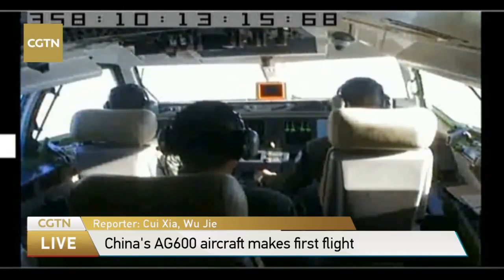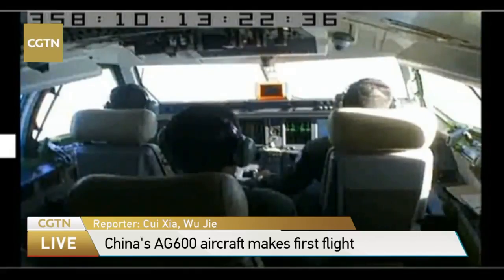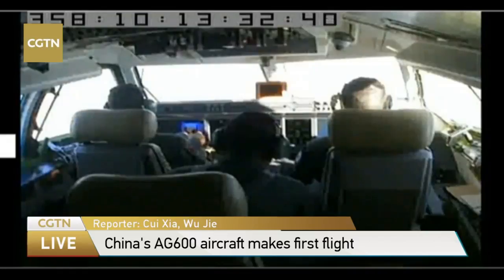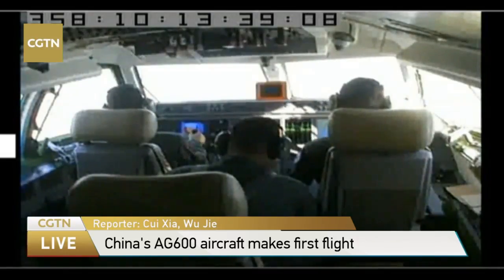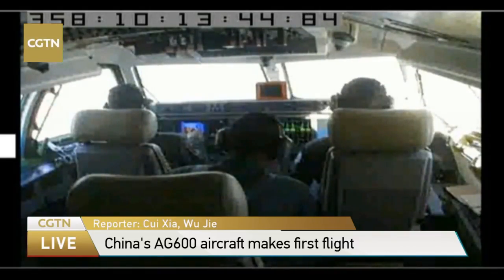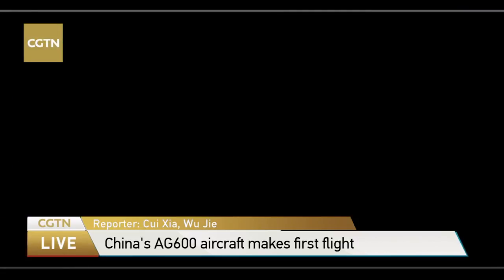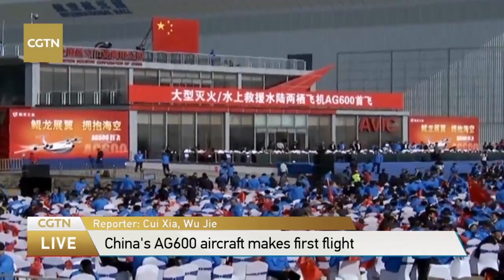This is footage from the cockpit of AG600. This is the first time that we can have such long-duration footage from the cockpit of the aircraft. And we have a whole-process coverage from the cockpit of AG600 and also Y12, the accompanying plane. My colleague Zhang Lei is on the escort plane. They are still catching up with AG600 because it is flying at a very fast speed. Yes, the speed is faster for AG600.